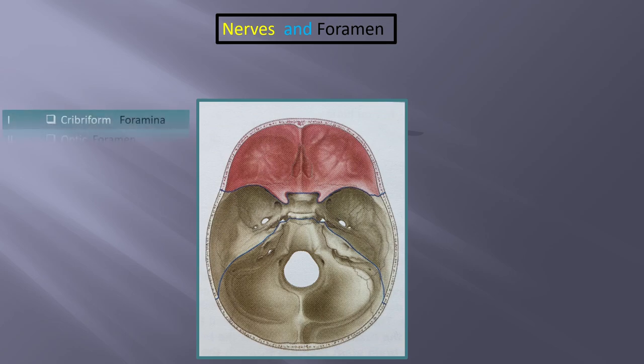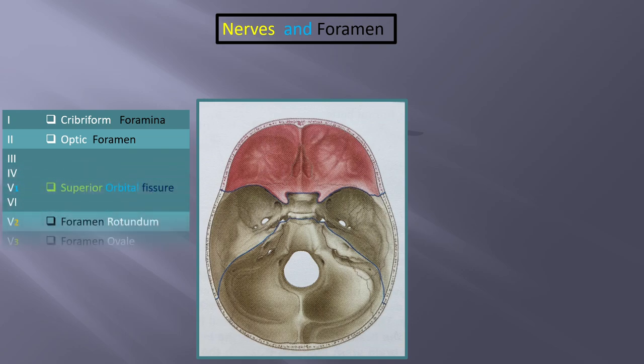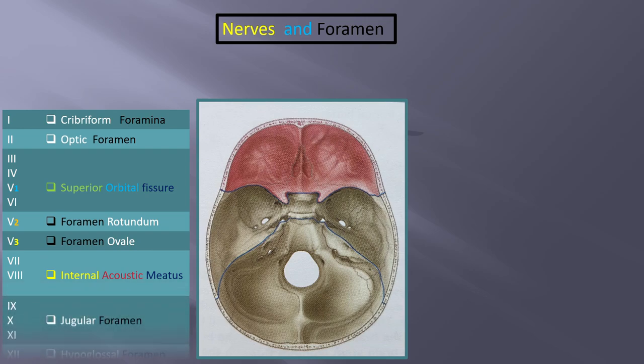Now for a quick recap of the cranial nerves and foramen. 1. Cribriform. 2. Optic. 3, 4, 5-1, and 6. Superior orbital fissure. 5-2. Rotundum. 5-3. Ovale. 7, 8. Internal acoustic meatus. 9, 10, 11. Jugular. 12. Hypoglossal. Let us correlate all of these to the image now. So we have here 1, 2, 3, 4, 5-1, 6, 5-2, 5-3, 7, 8, 9, 10, 11, and 12.